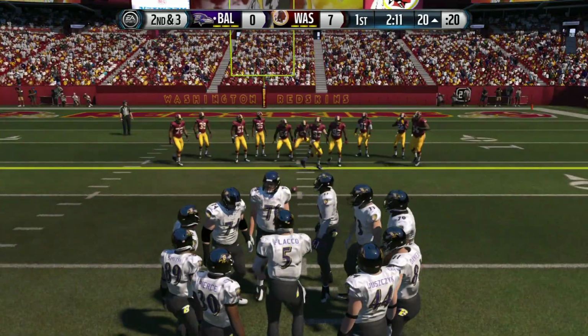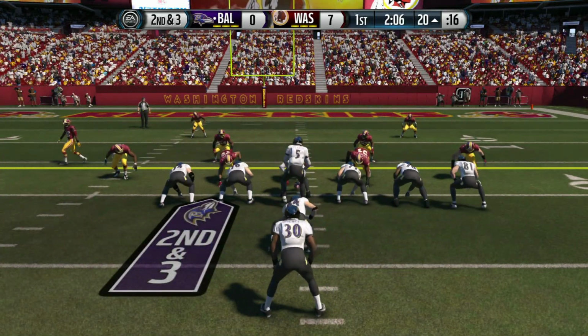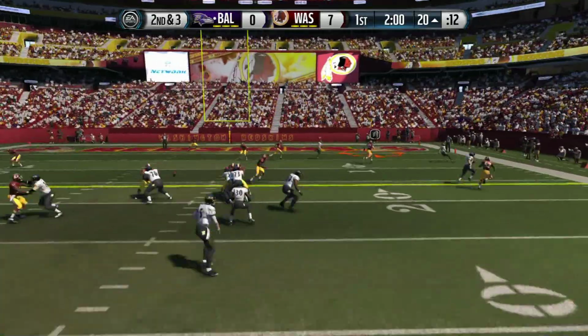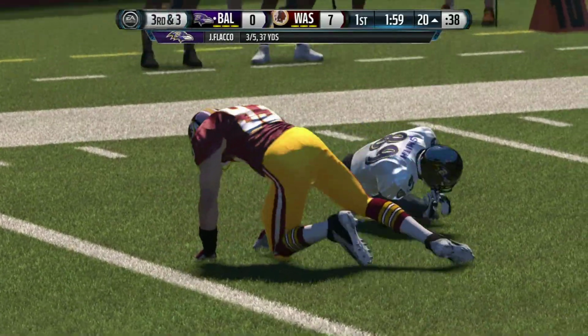To the pass play, gain 7. Second and 3 on the way. Joe Flacco will take it right from the center. Play fake. And incomplete. He was double covered that time.